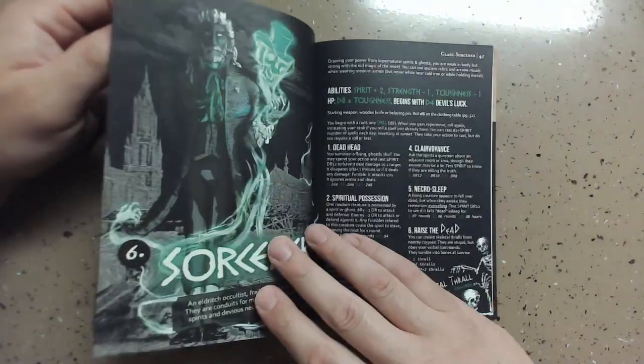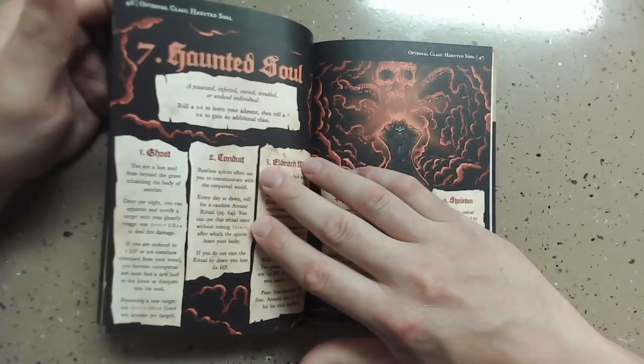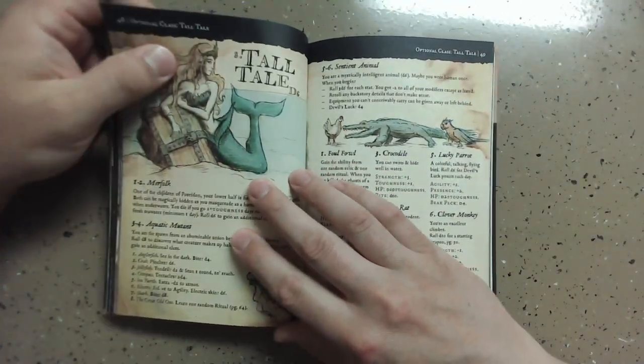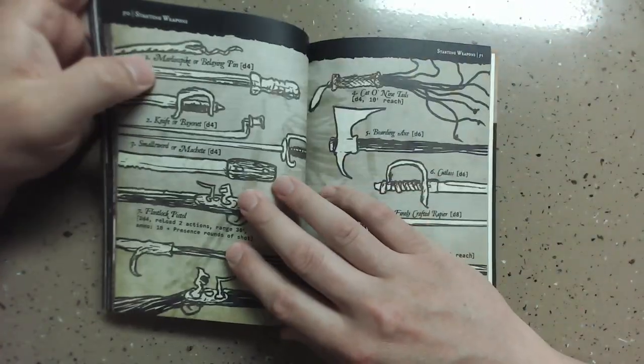You have prayers. Oh, okay, we have more sorcerer. So there is magic. Haunted soul. I'm guessing they got a haunted one. And then tall tale. Not sure if that's a class. Oh, these are optional classes. I'm sorry. Tall tale tells you at the top here.